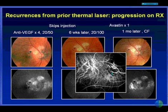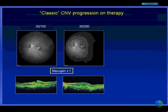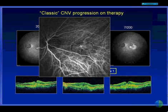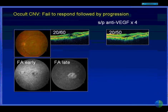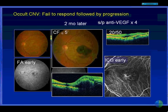Here's a patient with a small classic CNV, received Macugen, the CNV enlarged, received a dose of Avastin, and there was a dramatic enlargement. The ICG demonstrated a trilobulated feeder vessel complex, again with minimal capillaries. And again, a case that I showed previously with an occult CNV, large arterialized complex, and this patient hemorrhaged upon discontinuation of their anti-VEGF.